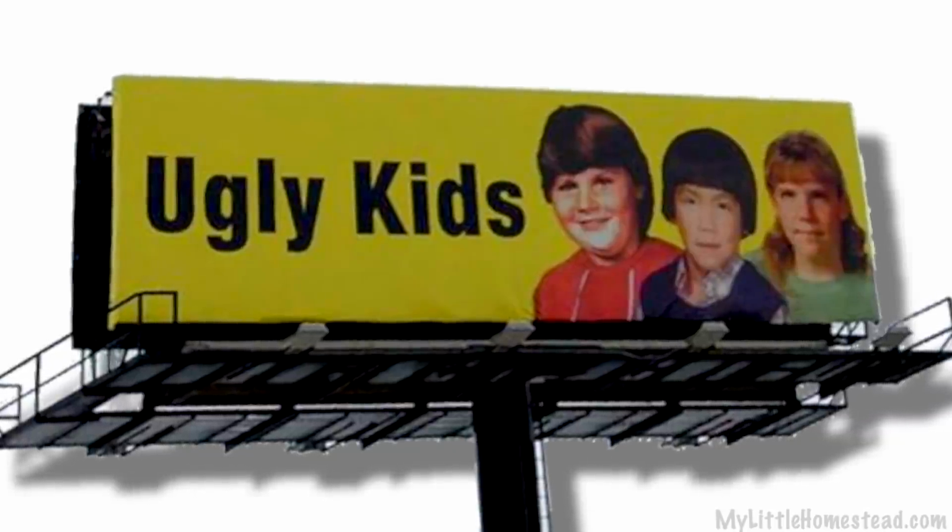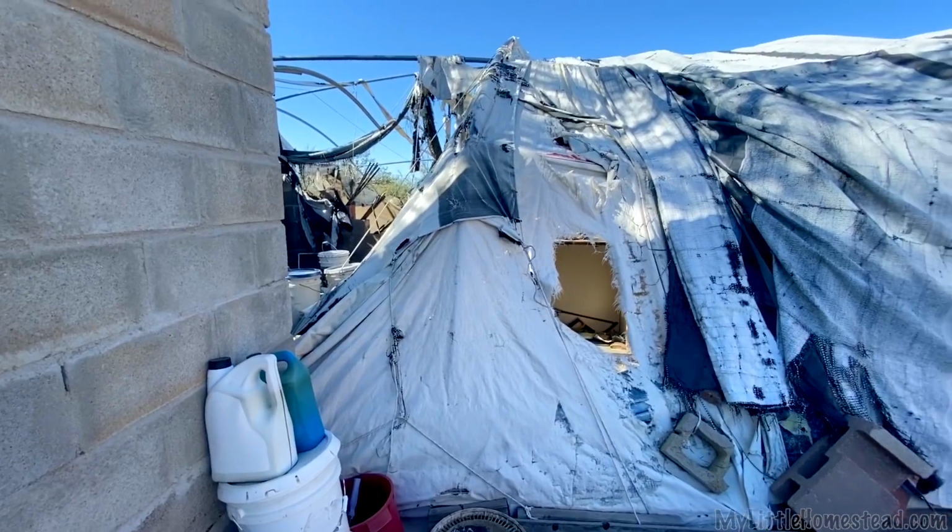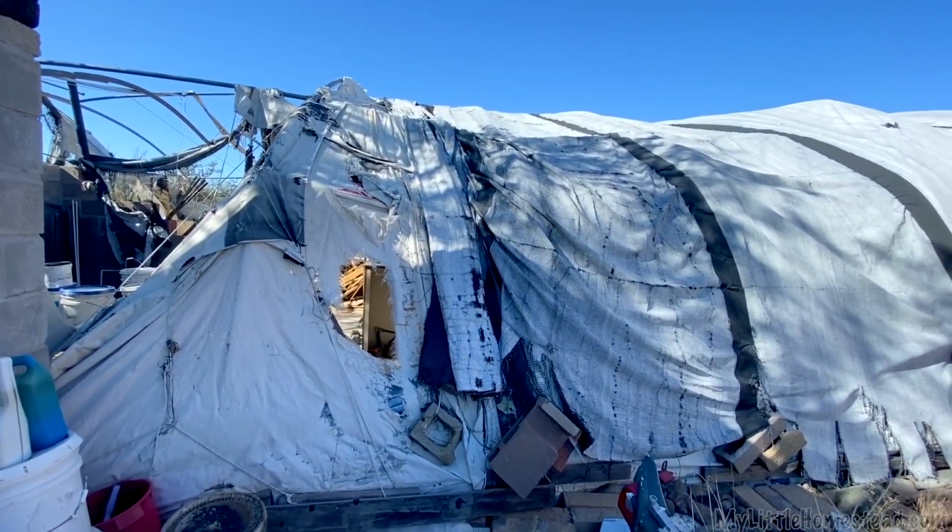And I don't know what people were thinking when they were flying over our property, because I think they can read those billboards. Yeah. One of them said, ugly kids. Why would you advertise ugly kids? I don't even know what that advertisement was. But I don't know. But it was anyway, ugly kids.